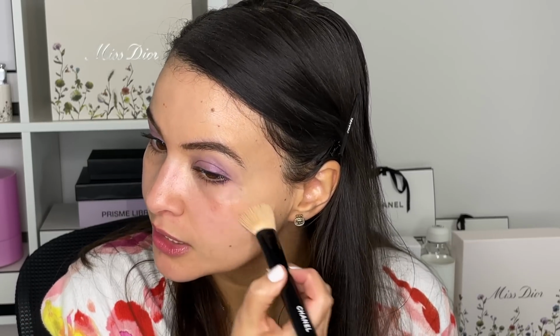But then when you blend it out, when you apply your foundation or whatever, it looks more normal. It doesn't just look like a swatch of lilac on your face. And I like to use these underneath my foundation or complexion product because I just find that it looks more natural. And you can actually put this on your lips as well.